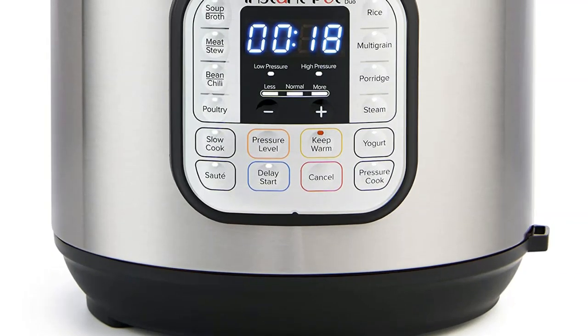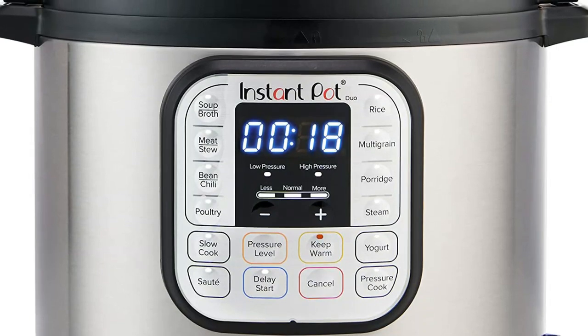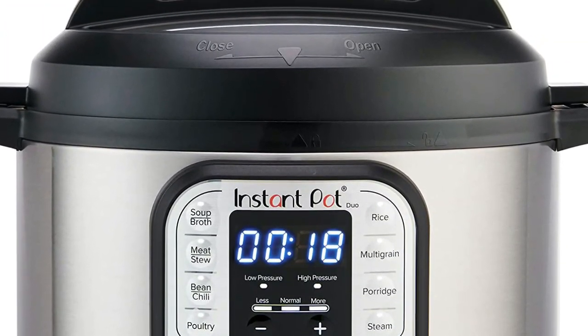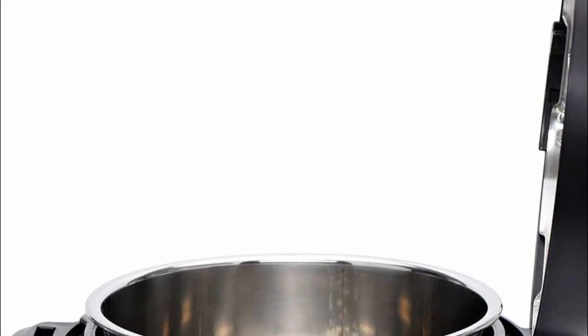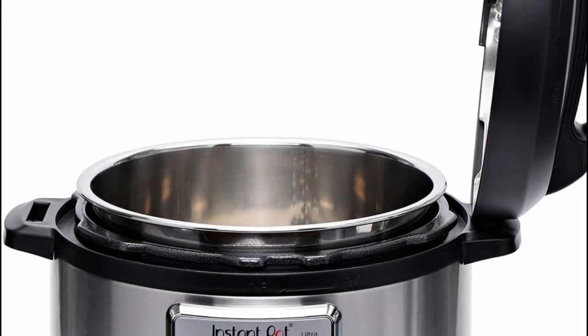The Instant Pot is a popular and versatile multifunctional electric pressure cooker designed to simplify and accelerate the cooking process. It combines various cooking functions, such as pressure cooking, slow cooking, sautéing, steaming, and more, all in one device. The Instant Pot's significance lies in its ability to save time, conserve energy, and retain the nutritional value of ingredients while producing flavorful and tender results.